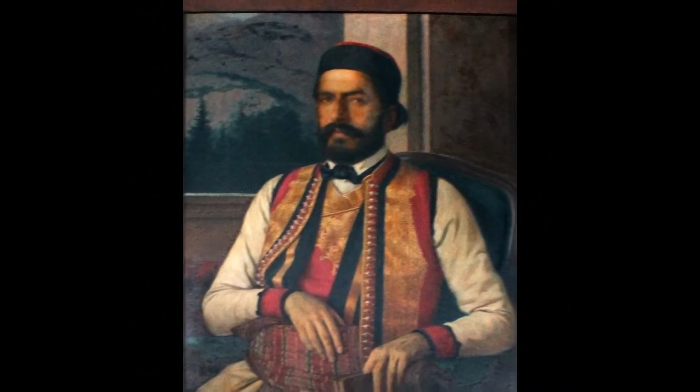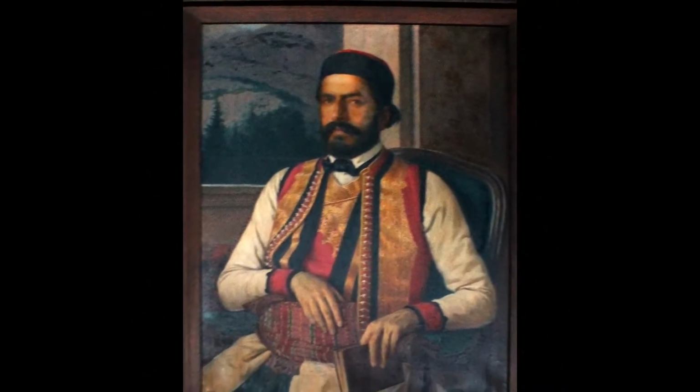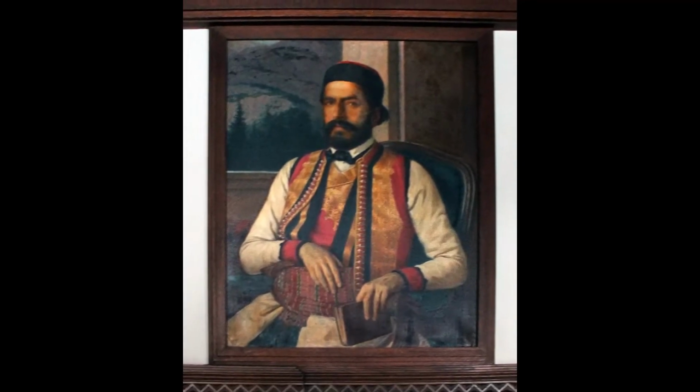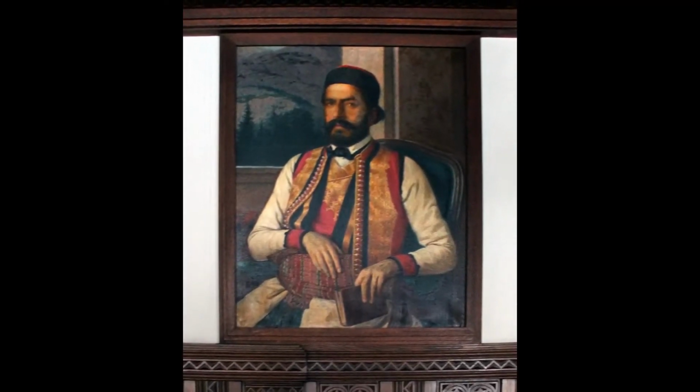Petar Petrovich Njegoš was the last Prince Bishop of Montenegro and is also a well-known poet, with his most famous piece being The Mountain Wreath.